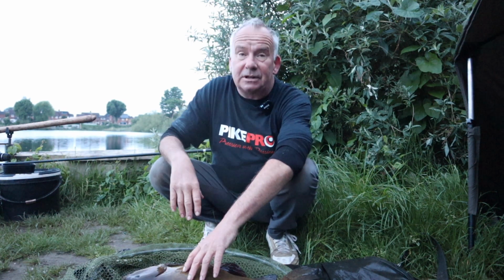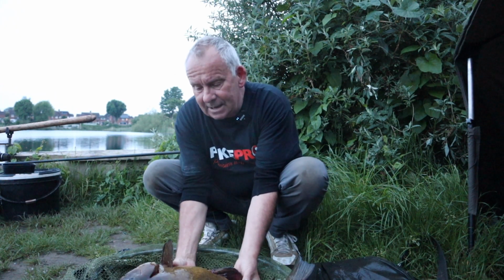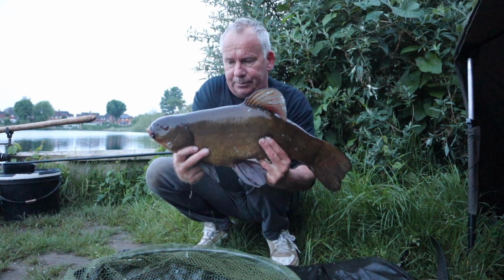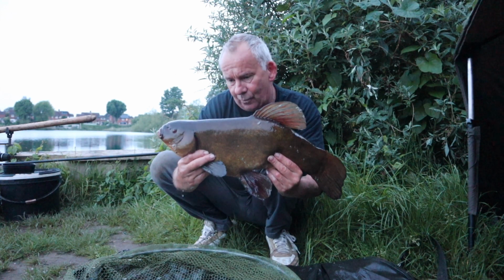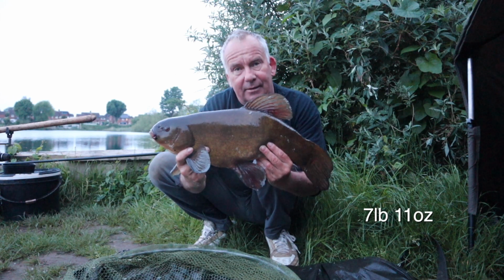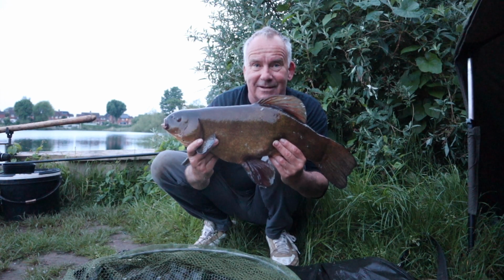I haven't moved them because you don't expect to catch too many tench in the actual night. And I must admit, I've caught some weird looking tench before. This poor male fought really hard, but it's a very funny shaped fish. I haven't weighed it. It's bigger than I think, probably 7 pounds. So yeah, there we go.